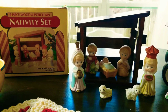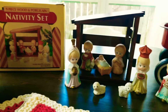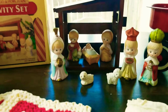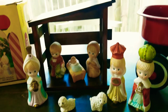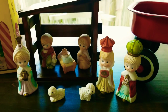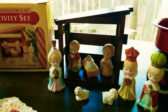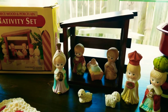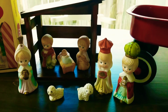I decided to get it because I could not beat the price for it. It was complete, so all 9 pieces are in there. And so they're super adorable. And I only paid $2 for this. eBay and other websites are selling this between $10 to $12, $13. So it's really not that bad, but for $2, I couldn't say no to that.